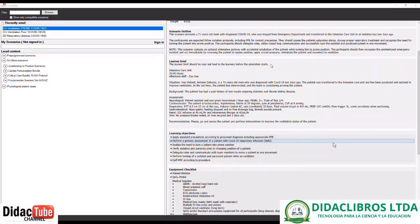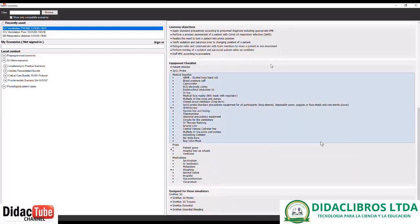The equipment list listed below is very similar to the equipment list in case number 2. The list is by no means exhaustive. It does not have every last thing, but it's a guide to at least get you started with the scenario. We will need extra pillows for this scenario to go successfully. The scenario was designed for 3G, mystic, trauma, essential and essential bleeding.